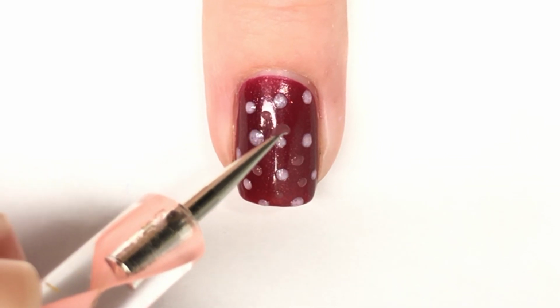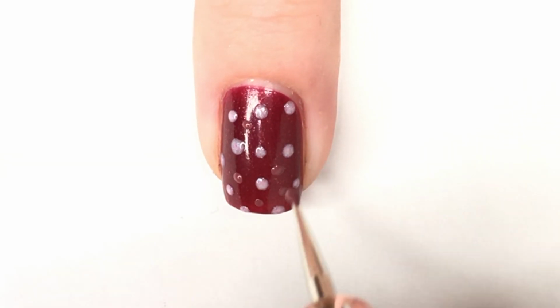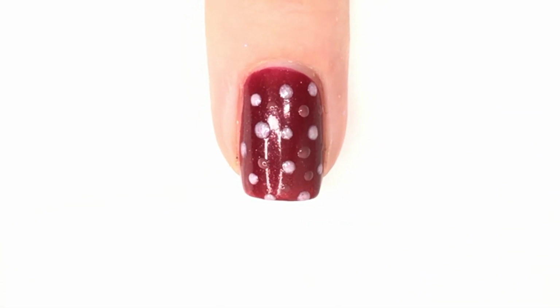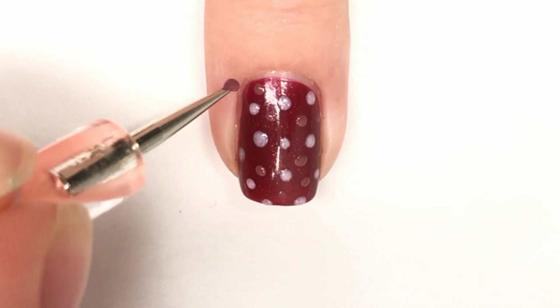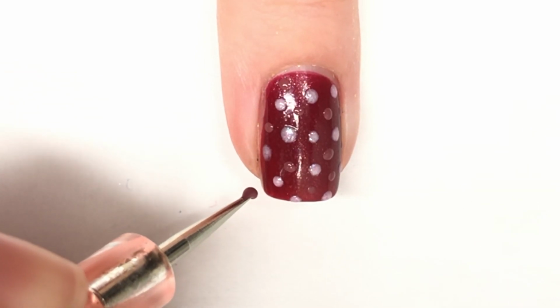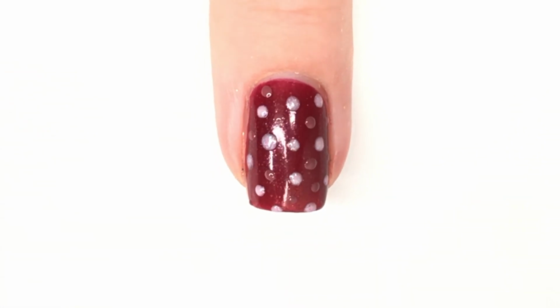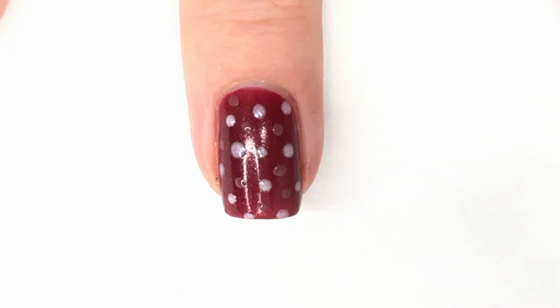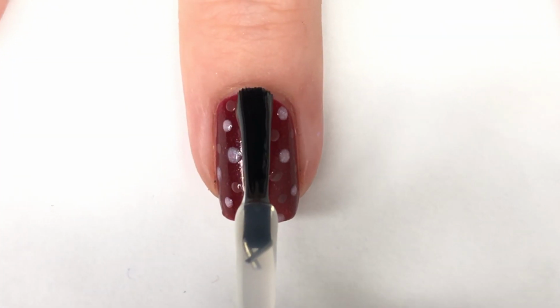And then the next color that I'm going to dot all over is a Zoya called My. And this one was a recent release. I don't recall if it was the fall or if it was the winter, but it was one of those two. And I just did these sporadic because that's kind of how the pattern was on the shorts. And then I topped it with a shiny top coat, and that was it for this manicure.